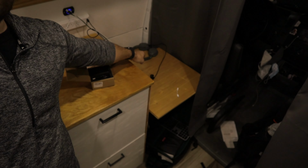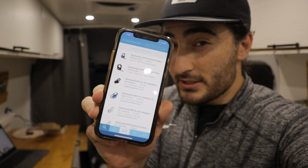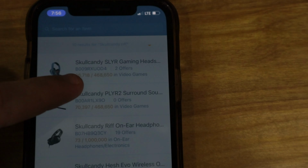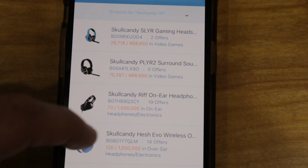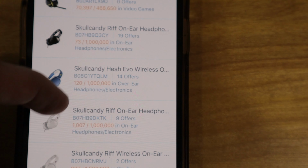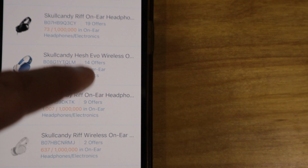These headphones over here were actually a return from Amazon a bunch of months ago. And I'm just gonna look them up real quick on Spotify too. Skull Candy. And if we look at most of the categories that it pulls up when I look up Skull Candy, some of these are out of 468,000, and that would be an actual rank to look at. But most of these down here are out of 1 million, 1 million, 1 million, 1 million, 1 million. An earbud, an on-ear, and over ear.